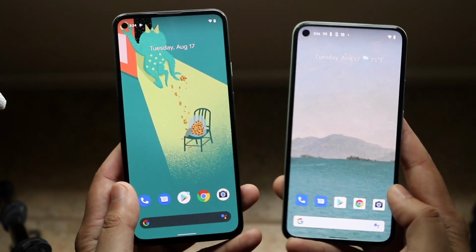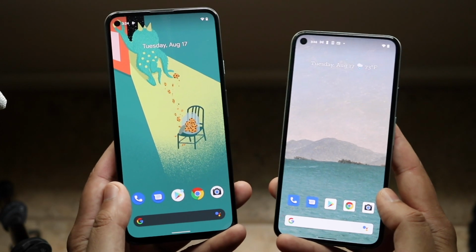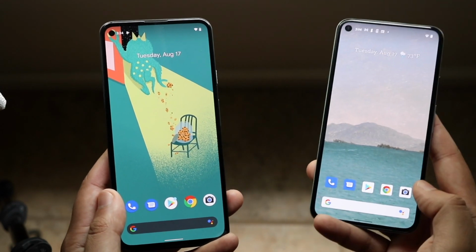I am kind of confused on what Google's going to do with their stock software approach. Is the 5a going to match the 5? Because if that ends up being the case, the 4a 5G is also going to match the 5, which makes sense. But is the 5a going to match the 6 instead?